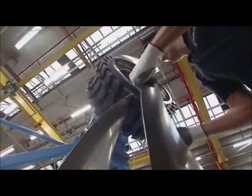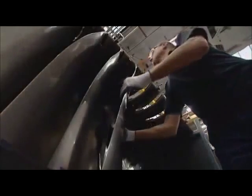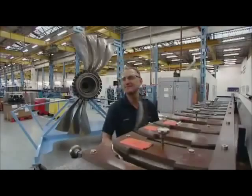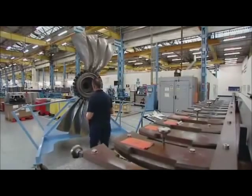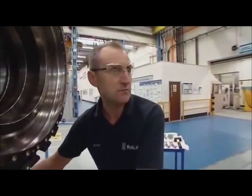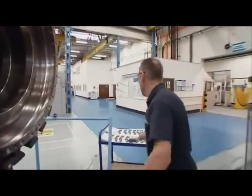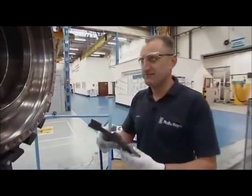1 week into the build, the fan is assembled from its kit of blades. And with each one worth as much as a family car, it takes an expert touch. We prefer to wear gloves. It keeps fingerprints off the blades and this grip as well. So it does stop them slipping out of your fingers. You don't want to drop it, do you? Certainly not. Certainly not.